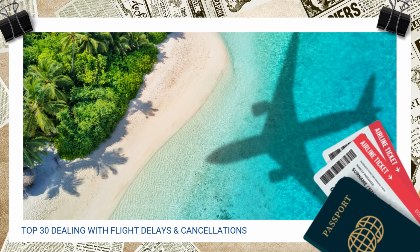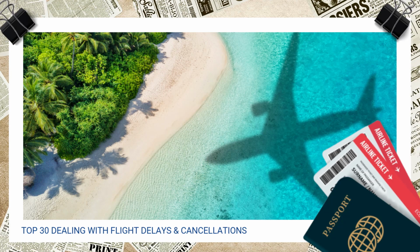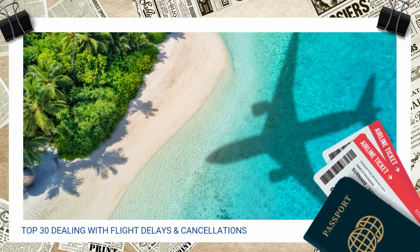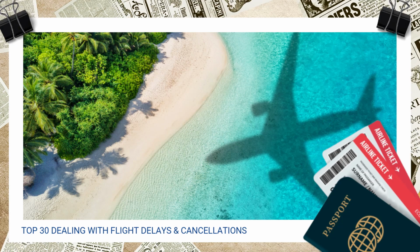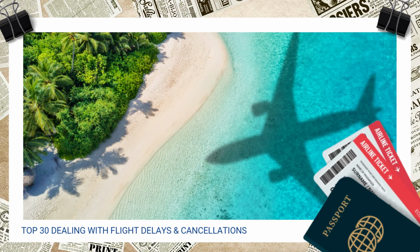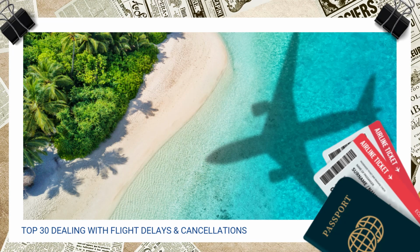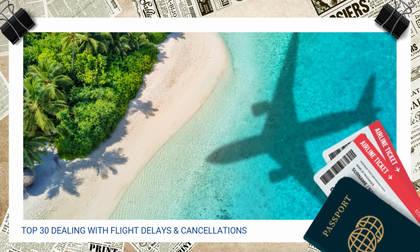Flexibility is key during peak travel seasons. If you must travel during peak times, try to be more flexible with your schedule. Flights during these periods often face delays due to high traffic, bad weather, or airline staff shortages. Having flexible departure and return dates could save you from last-minute stress if a delay or cancellation occurs.